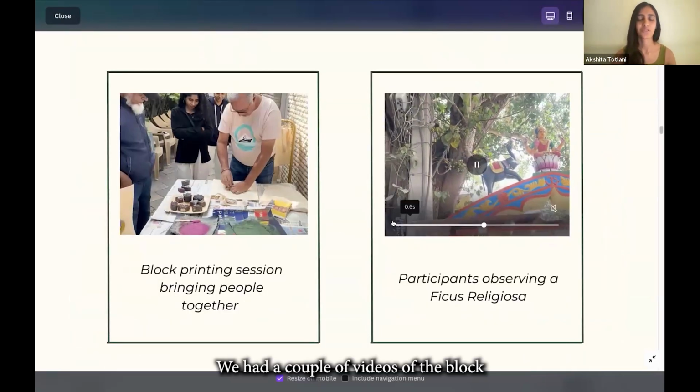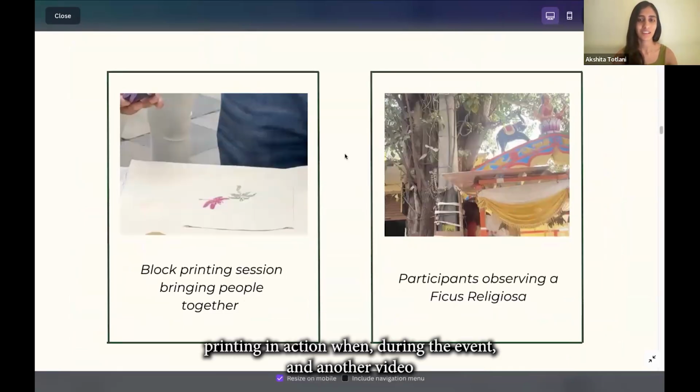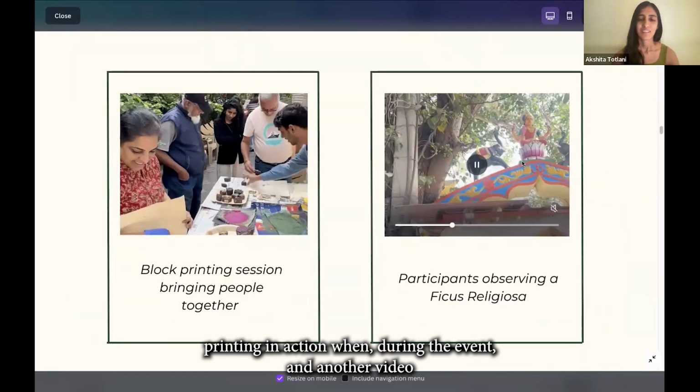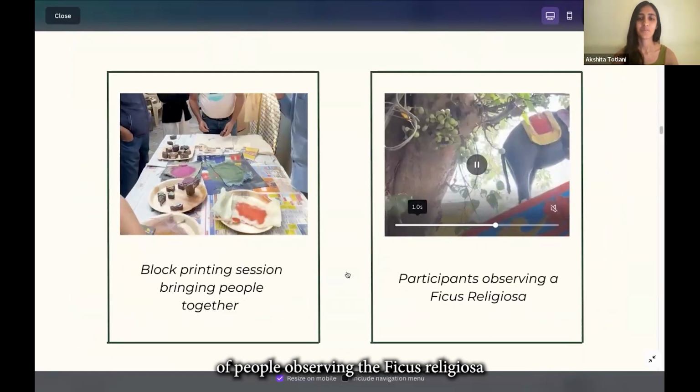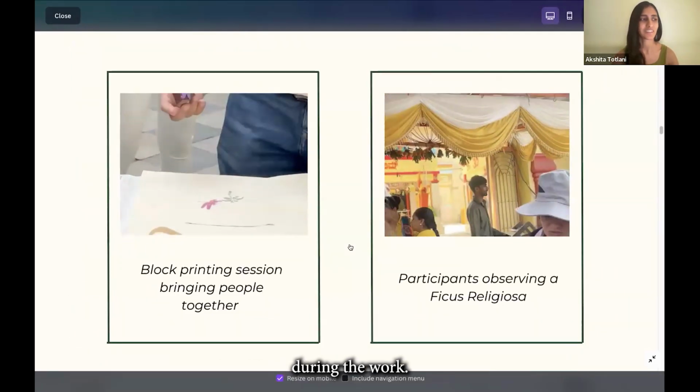Here are a couple of videos of the block printing in action during the event, and another video of people observing the Ficus religiosa during the walk.